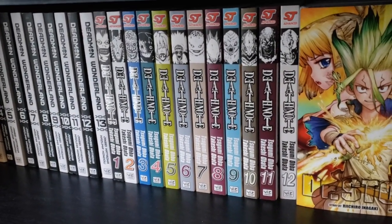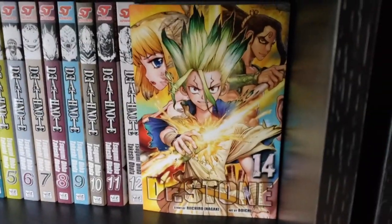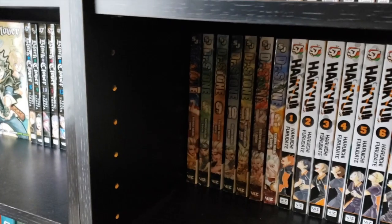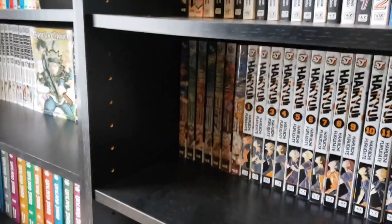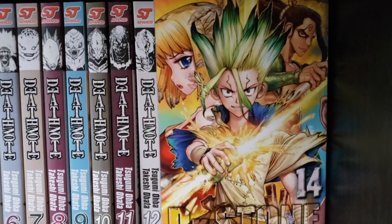It was one of the first animes I watched when I was a kid. Got the manga. I will read it eventually. Dr. Stone 1 to 14 complete. Dr. Stone is great. I love it. I enjoy it. I enjoy the science. The one peeve I have about it is sometimes it just seems unrealistic, but the art is phenomenal.